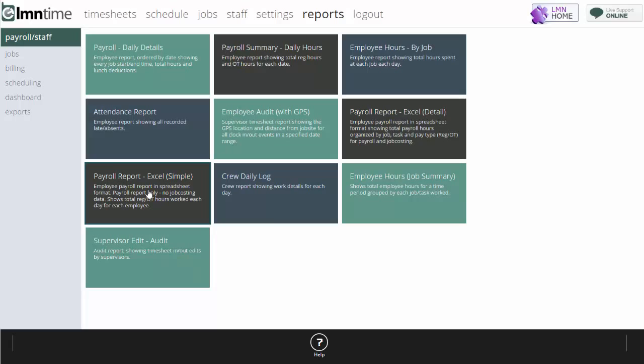If you use QuickBooks, LMN Time will sync with QuickBooks automatically. So behind the scenes, it'll send all the hours as well as the jobs that were worked on into QuickBooks so that not only can QuickBooks Payroll pay your employees, but that every minute of the employee's time will get job costed to the jobs that the employees worked on during those times. So that right out of QuickBooks, I can see a to-the-penny accurate breakdown of what I spent in labor on every job in my company, including shop and office time.